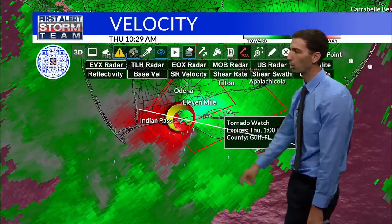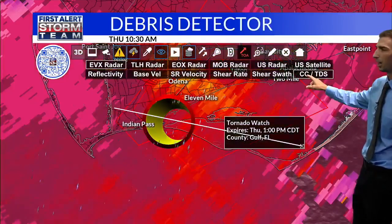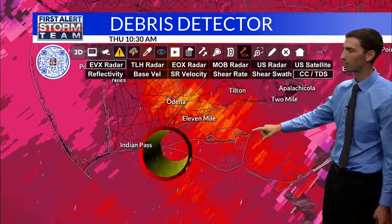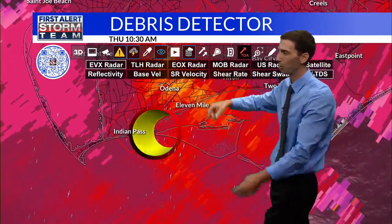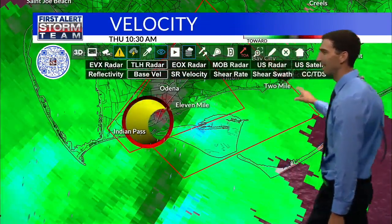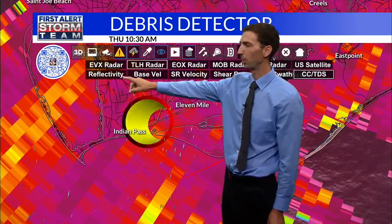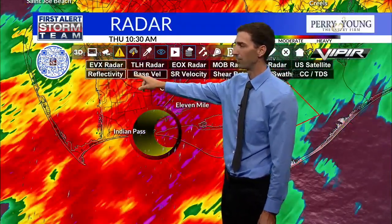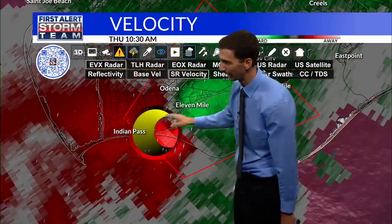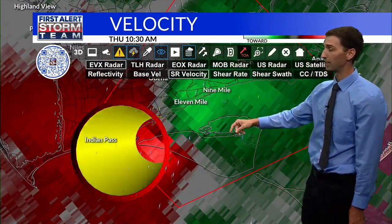So strong rotation showing up there on radar. This is probably a tornado on St. Vincent. Look at the CC. I'm not seeing any CC dropout or something that looks obvious, but this also could be debris in the air. We go over to our base velocities in Tallahassee, see if we can see CC there. Maybe. Yeah, possibly. This could be a tornado. It could be a tornado on the ground over St. Vincent Island at the moment. Certainly strong rotation would suggest that, and certainly we're getting a nice couplet there right on the south side of 11 Mile over St. Vincent Island in that warning.